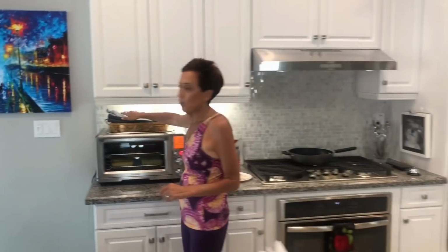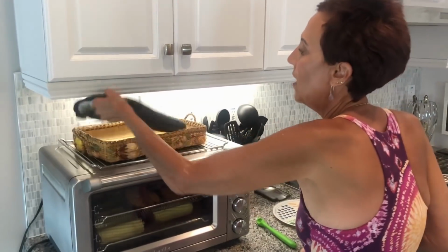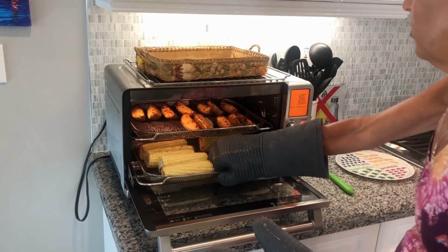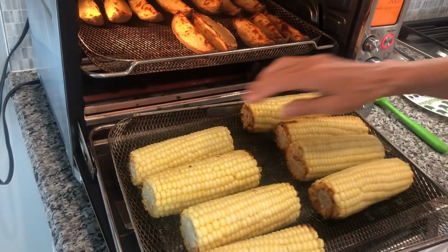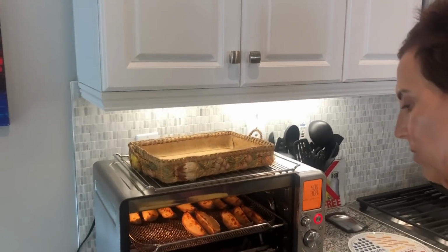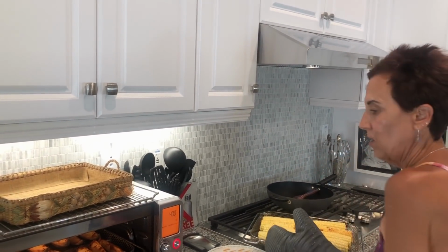It's been almost 30 minutes. And when you have a lot of stuff in the air fryer, it just takes longer. So what you can do is cook less stuff, or you can cook it at a higher temperature. You can see that the corn is starting to get nice and brown, but it's not quite the way I want it. You could certainly eat it now, but I like it a lot more toasty. And so I'm gonna give it probably another 10 or 15 minutes.